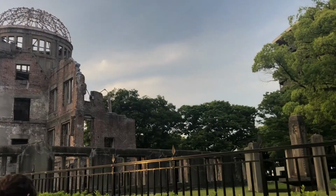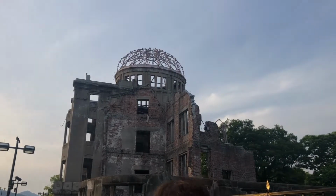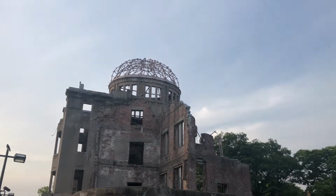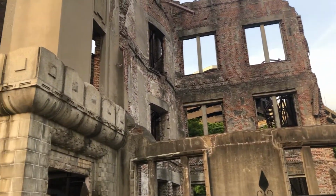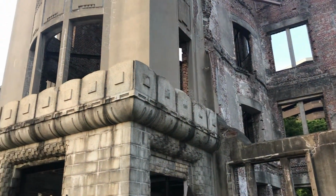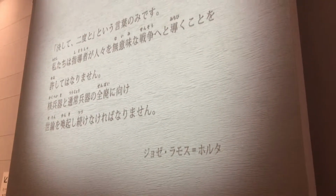Before leaving Hiroshima, the last site that we visited was the A-bomb dome. The A-bomb dome stands as a reminder to the difficulties, the tragedies, and the pain of war and the use of nuclear weapons. I'd like to end with a brief quote that I saw at the museum near the exit.